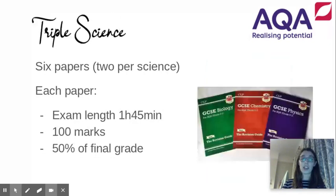If you decide to take triple science, you still cover biology, chemistry, physics. There are still 6 papers, 2 papers for each of them. But this time you will only have your biology papers count together, your chemistry papers count together, and your physics papers count together. So overall, the structure of the 2 versions of science is exactly the same.